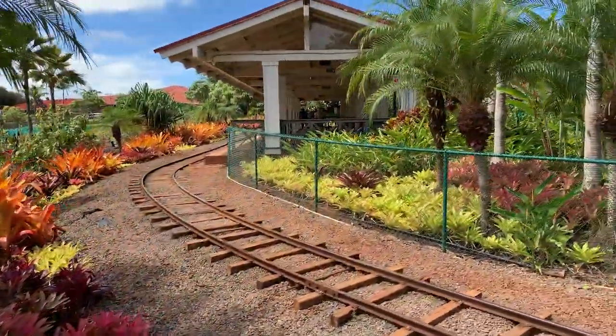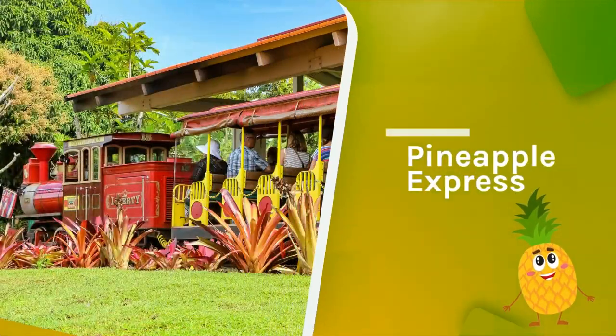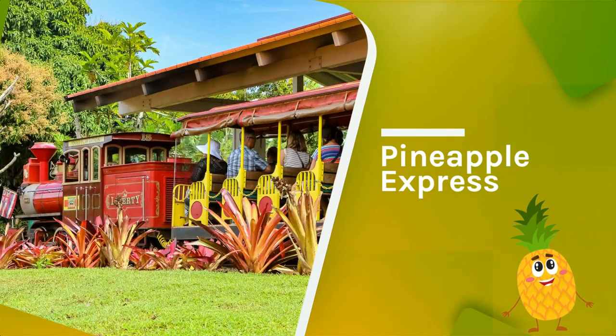You can also hop on board the Pineapple Express. This 20-minute narrated train ride takes you on a 2-mile tour of the Dole Plantation.